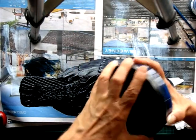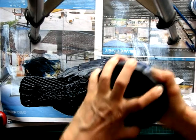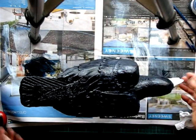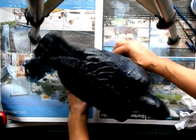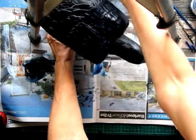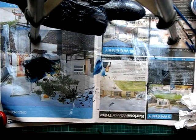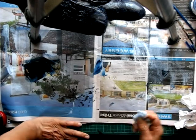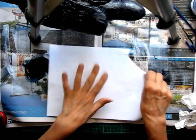Close this up again. Oh, it's a bit stuck. Alright, move you with your feet. You have to go over there, out of the way. Oh, goody, I can sit down again. There's a bit of scrap paper. Oops, didn't mean to do that.